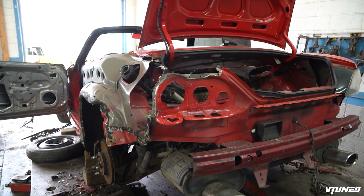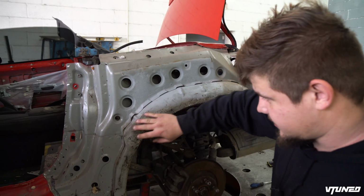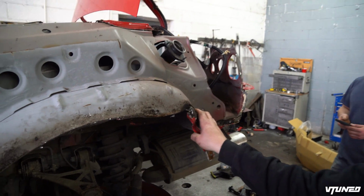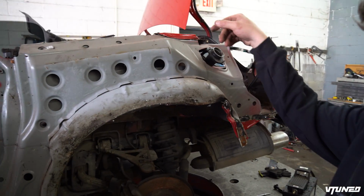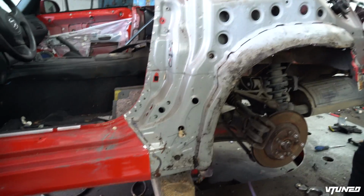So guys, we got the old quarter panel off, and honestly it doesn't look so bad under here. All we're gonna have to do is straighten out some of this wheel house right here and a little bit in the back, and then we can get ready to put our new quarter panel on. This was probably the easiest quarter panel we've ever removed. A little bit of spot welds here, a little bit right there, and right here it's just one weld, another weld right there, and it just popped right off.